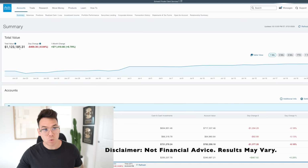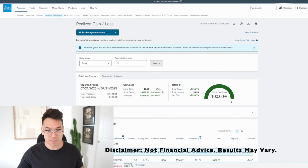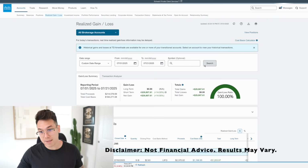As you can see, we're making close to record highs here, but let's go ahead and dive into the progress report. We're gonna go here. This was today's gain, and then we're also going to go custom date range, and I'm going to switch that to this month. So we're going to go July, as you can see. And for this month, I've made about 29K on the portfolio. Obviously, these results vary month to month. No losses for this month, so that's good.